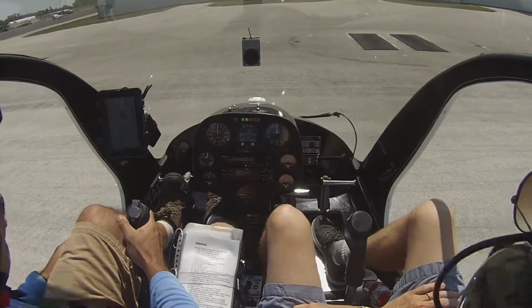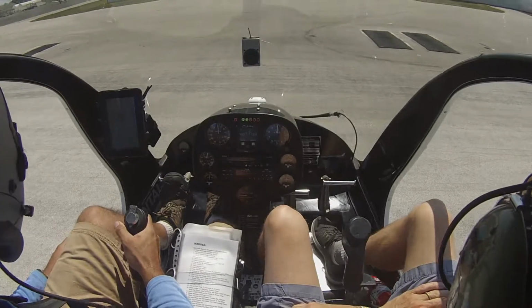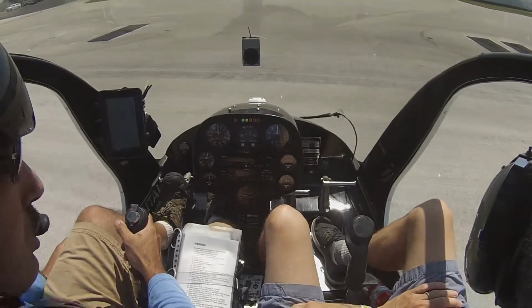All right, we do a hover power check. Everything's good, 100%. Instruments are in the green. We're going to slide to the left. We're clear on the left. Look to the right. Make sure the tail rotor is clear. Tail clear right.